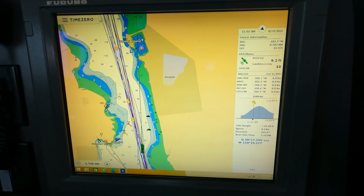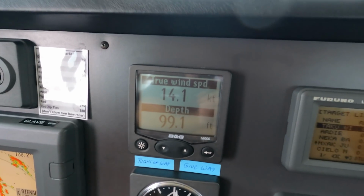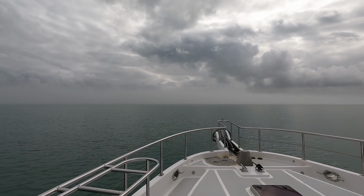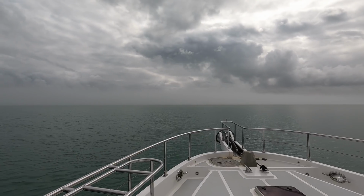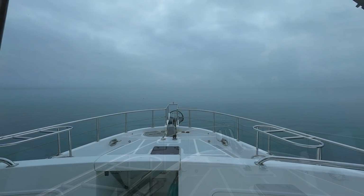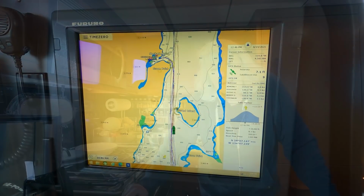Here we are in the Gastineau Channel. Our depth is 100 or 99. See how calm the water is when it's foggy? Still foggy. And we got a late start. Eric was washing the boat and he loses track of time.